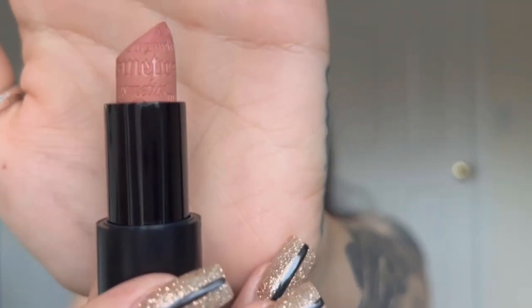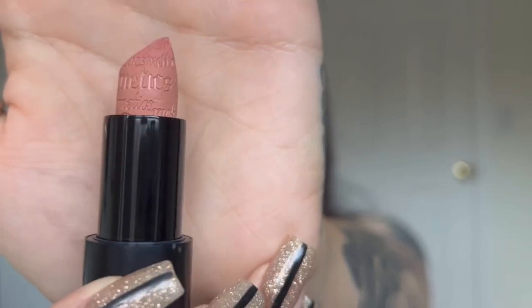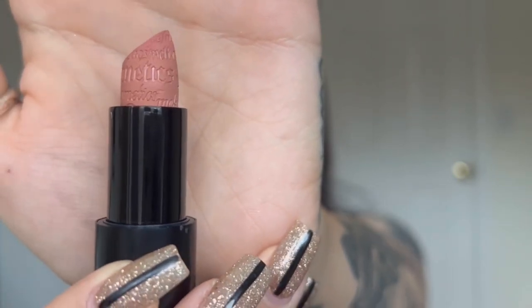Last two lipsticks are from Melt Cosmetics. They relaunched their lipstick formula. The packaging is really cute. The bullet is really cute. I have the shades Paris Fling and Zaddy. I always feel weird saying that, Zaddy. Love the embossed logo on the lipstick. I think that is so stinking cool. But this is the shade Zaddy. It's the perfect nude. As I say with all of the lipsticks that I've swatched, it's the perfect nude.